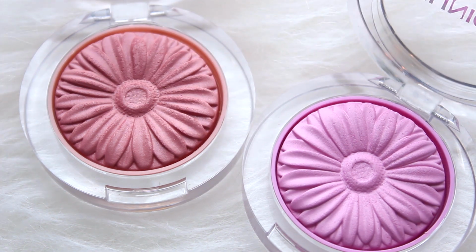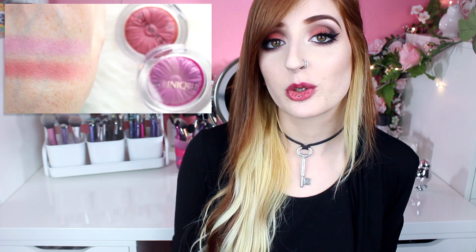Regardless of them being my go-to shades though, the entire line is consistent in quality, performance, and wear time. It doesn't matter which shade you reach for. They're going to supply you with a subtle yet buildable color and leave a very nice, soft satin sheen to your cheeks. Obviously, the biggest plus of them, of course, is the cute little daisy design. If you're the type of person that tends to go overboard and apply too much blush, these will be right up your alley because they're so subtle and pretty on the cheeks.